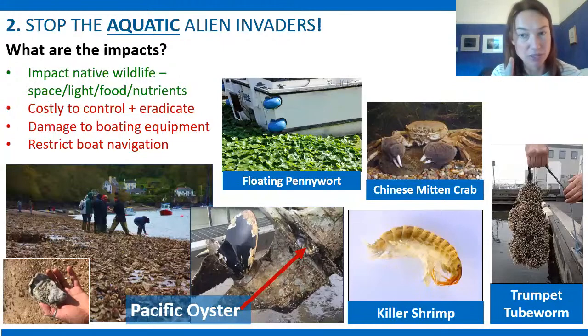Especially on our boats. And I'm going to tell you later how you stop that. They damage our boating equipment. They get into the inlets and outlets of our boats. They can cover propellers, which is costly to remove. They restrict our boat navigation. So it's not just an environmental impact, it's an impact on us and our boating activities.